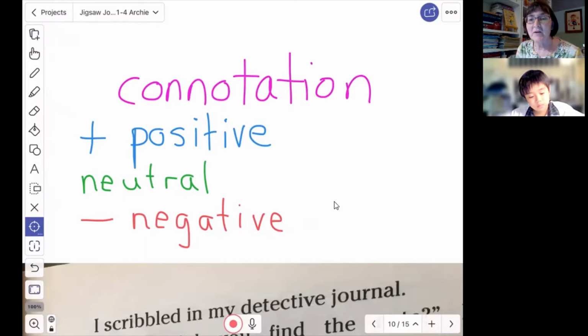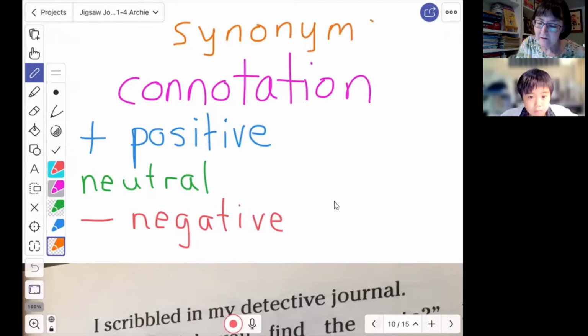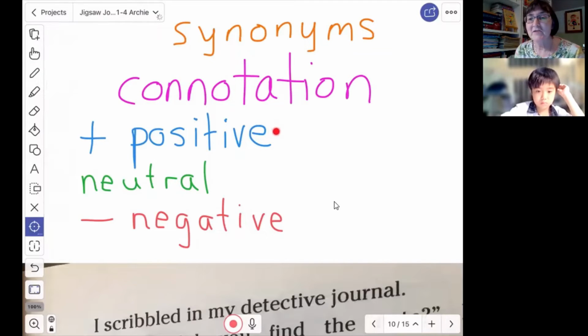So even though smirking and grinning might be synonyms, I don't know if you've heard this word before. Synonyms are two words that mean the same thing, like happy and glad mean the same thing. Smirking and grinning are synonyms because they both mean to smile, but grinning has a positive connotation. If you say someone is grinning, you're giving them a compliment. You're saying they're very happy. If you say they're smirking, that has a negative connotation. You're kind of insulting them, or at least not complimenting them. You're saying that there's something about them that is maybe not admirable, not something to feel good about.